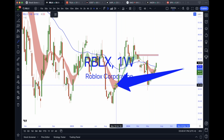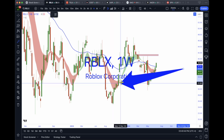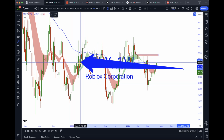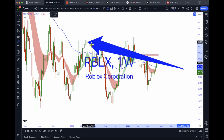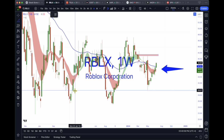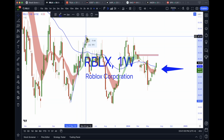All right, last time Roblox curled here, check it out. How far up did they go? Last time they curled on the weekly, how far up did they go? This is the kind of thing that I teach you in the courses, guys. Check it out. So I'll take from bottom to top right in here. I'm going to make this a little bit thicker so it stands out.